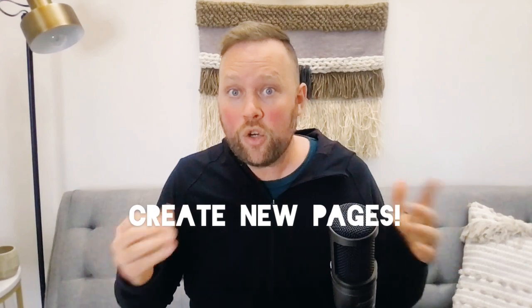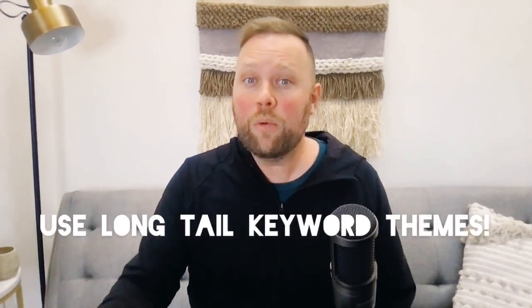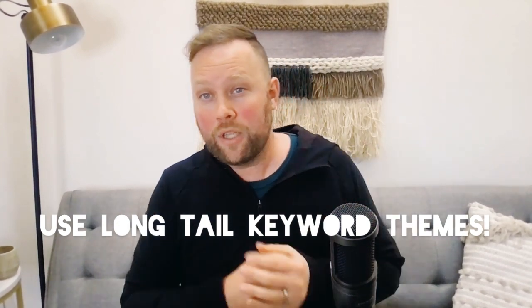So create a spreadsheet of all critical pages in your site's navigation and map unique primary and secondary keywords to each one of them. Then create new pages for unassigned high value keywords. If you know that people are searching certain phrases that should lead to your products, create new pages with those high value keywords. Use long tail keyword themes that drive fewer searches but are typically more specific, such as how to get red wine out of carpet. Right, those are long tail keyword searches. So use those in blog posts, FAQ pages, product pages, all of those places to drive that organic traffic.